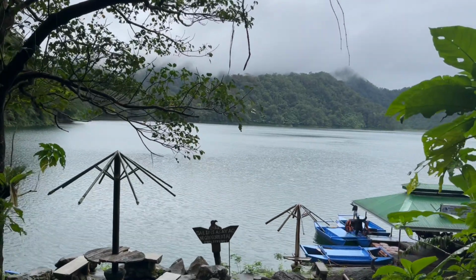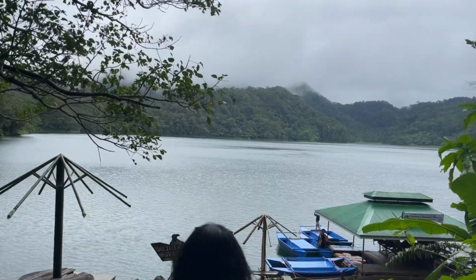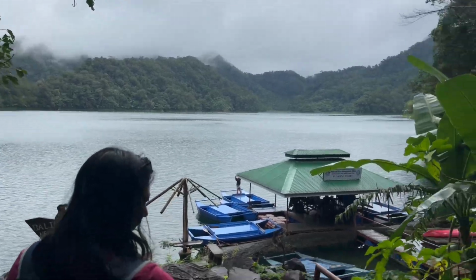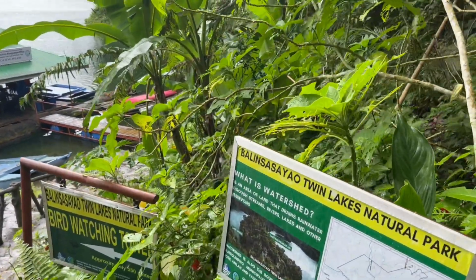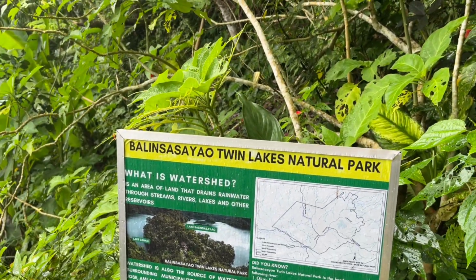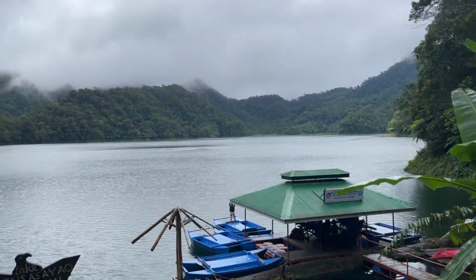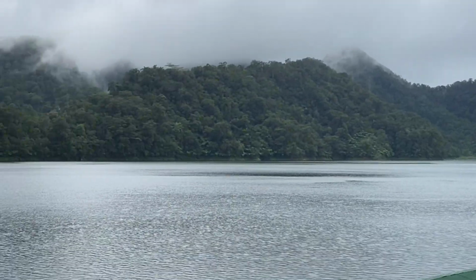Where's the twin? I don't know. Maybe you ask them, where's the twin? Or maybe it's 2 lakes that are formed into one. So it's one. Lake Danao, Lake Balinsasayao. Oh, Balinsasayao.